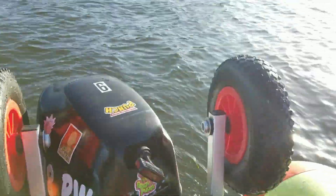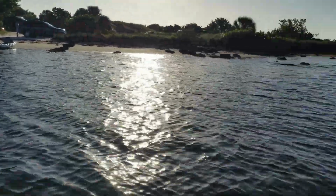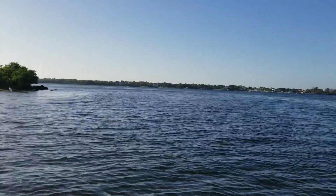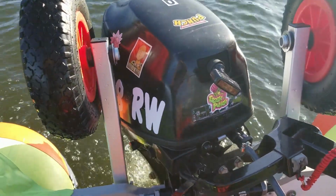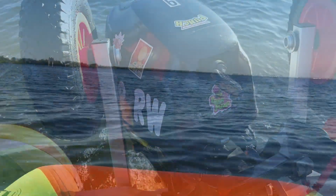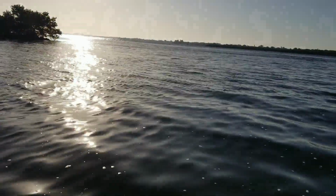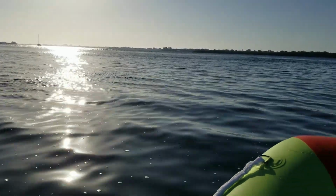Alright, so right now I'm coming off of the Emerson Point Park. The current is taking me to the Manatee River, which I want to check out. Once my engine warms up, we'll head out. Alrighty, engine is warm. Let's head out to Manatee River.